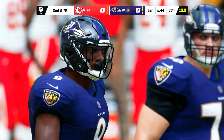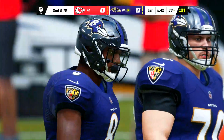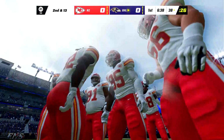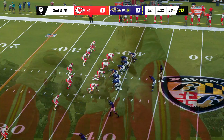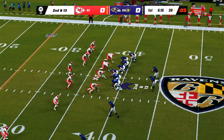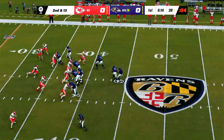Big stop from a guy who can bring a big hit, Nick Bolton. And not a lot of success to be found there. Oh, you got that right, partner, because if you're trying to make guys miss about 10 yards or so downfield, that's a pretty good play. But if you've got to do it in your own backfield, I consider that a problem. That doesn't work too well.